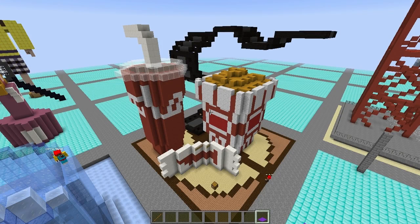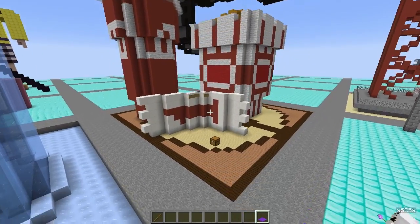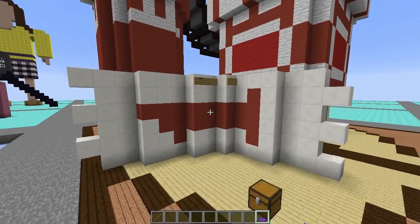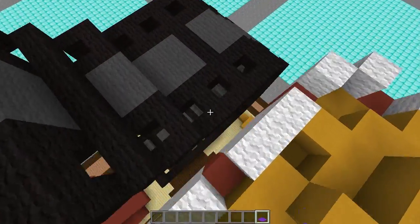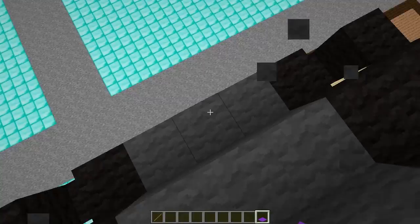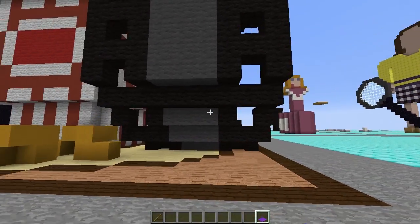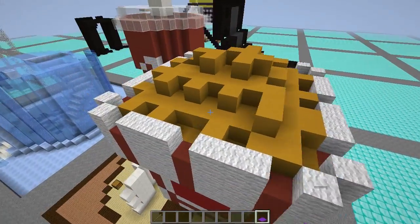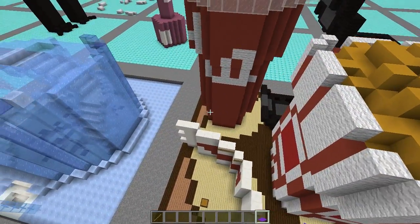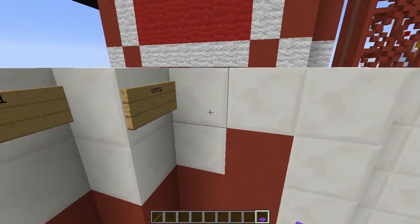Our next build is by Nightcraftian, and they have built a movie ticket, a drink, some popcorn, and a film reel. It's even got the gaps in as well. It's really cool. Really cool. I really like the fact that they're gonna go see... what movie? Let me have a look. Oh, it doesn't say.